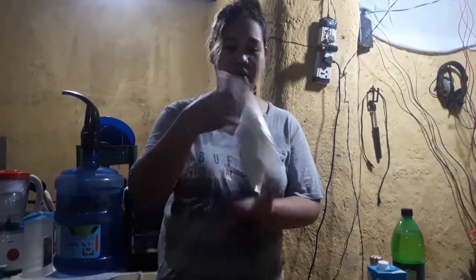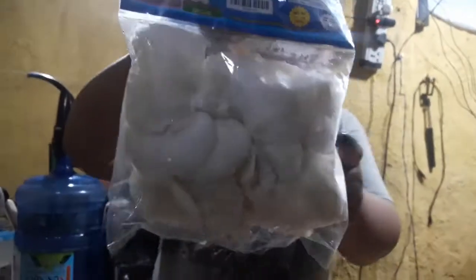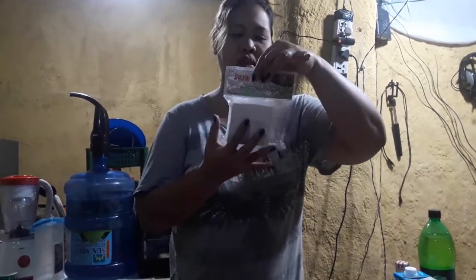Mushroom. Hubby loves this so much. My husband loves mushrooms. That's 90 rupees. It's freshly picked from the farm and packed. We always have this. And this one is my choice. Tofu, like a bean curd. Yeah, soya tofu. This cost me 150 rupees, so not even $1.